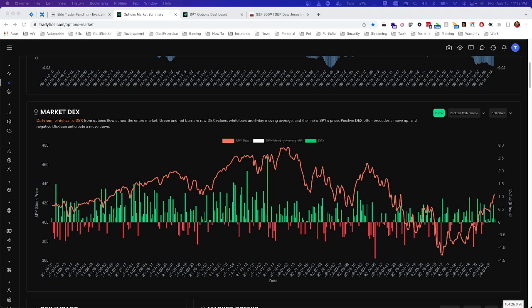Today I'm going to talk about some interesting correlations I found when you pair TradingView with the new DEX feature and gamma exposure to take intraday trades, or more importantly, prep for intraday trades.